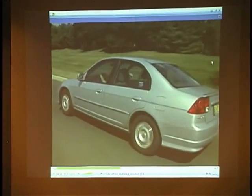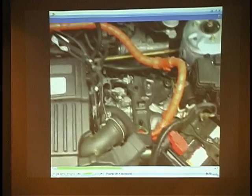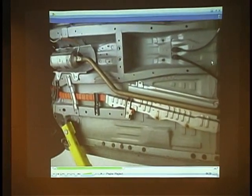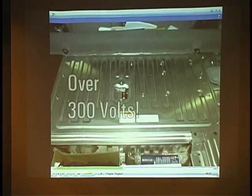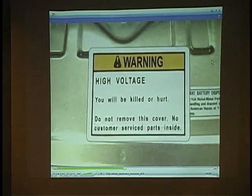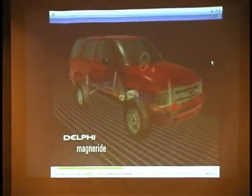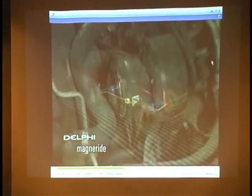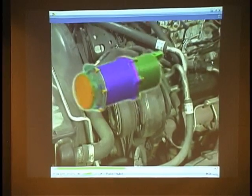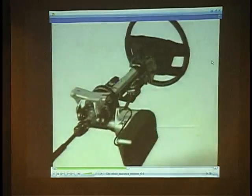Then consider the hybrid evolution. With hybrid technology, an entirely separate power bus will exist in the vehicle with banks of batteries potentially producing over 300 volts. Shorting the wrong conductors could lead to lethal consequences. The trend away from mechanical systems will continue. The familiar air conditioning compressor, water pump, and oil pump will all become electrically driven, much like the power steering pump.